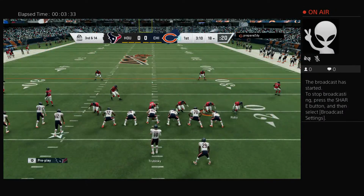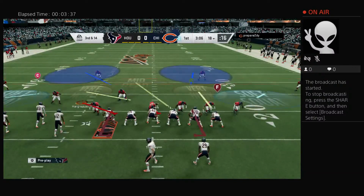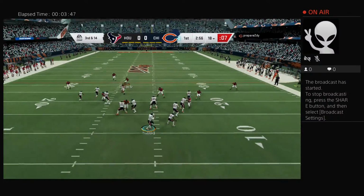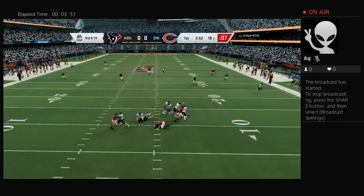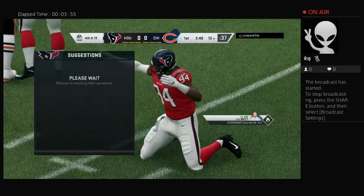After that sack we just saw, Trubisky and the Bears deal with a 3rd and long. Now Trubisky on 3rd and long. Well, the pressure too great, and he goes down once more.